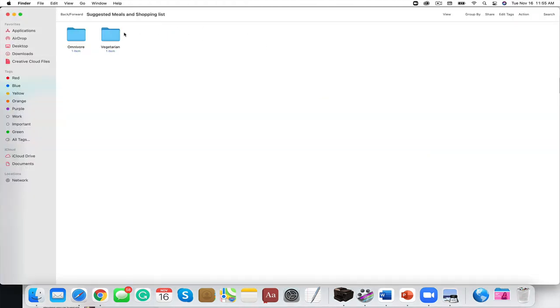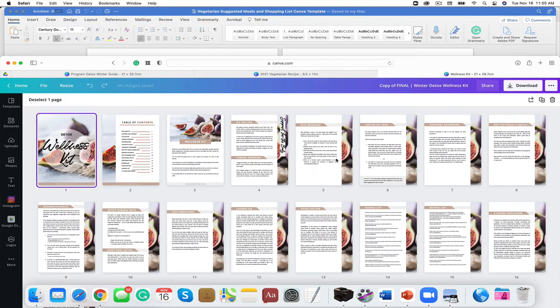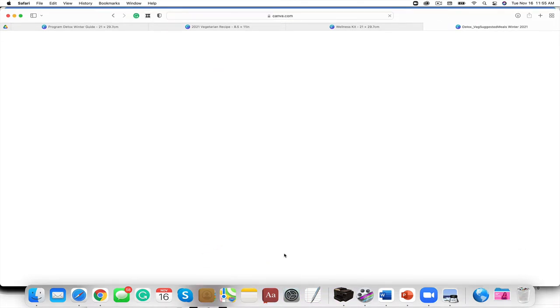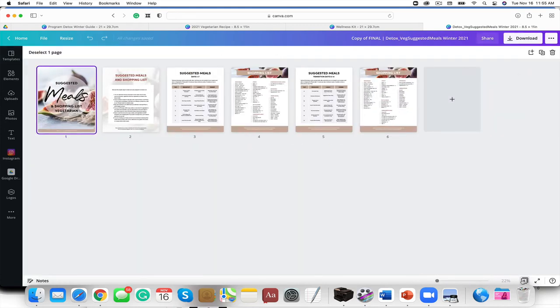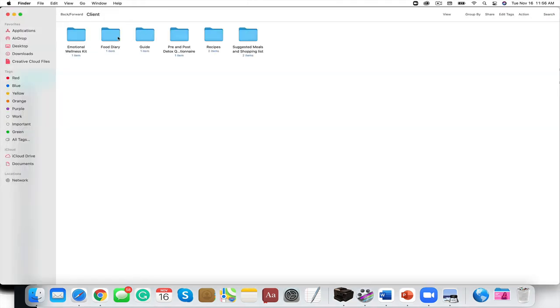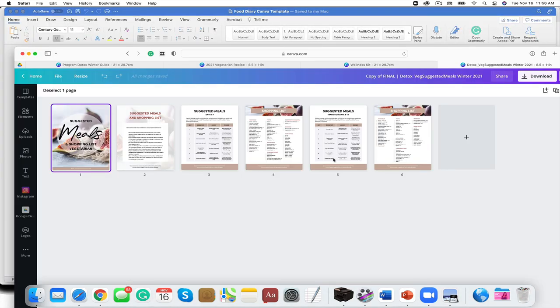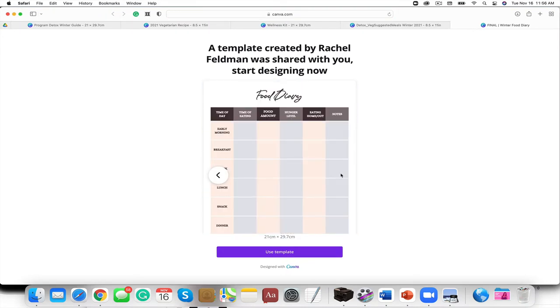Let's go and look at the suggested meals. We'll just take a look at the vegetarian. Beautifully designed. All of your suggested meals and your shopping list. You have a food diary, all in Canva. So pretty.